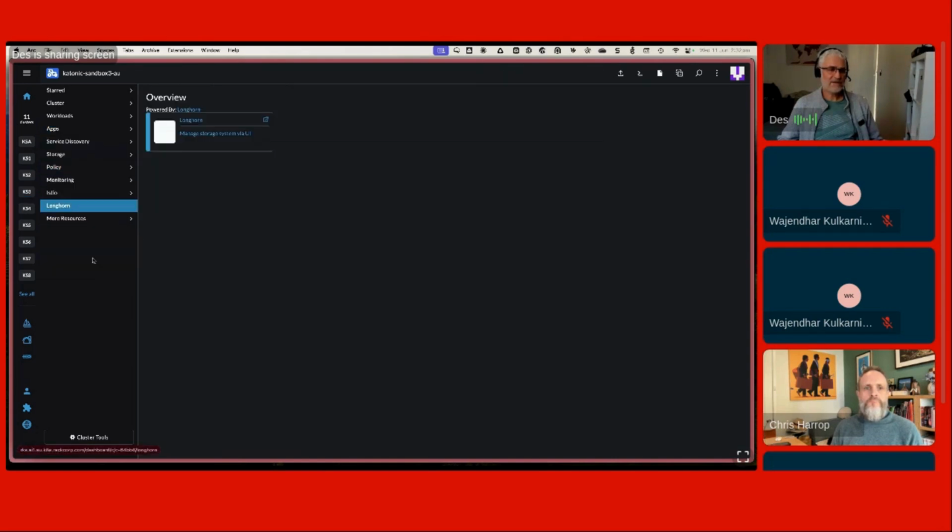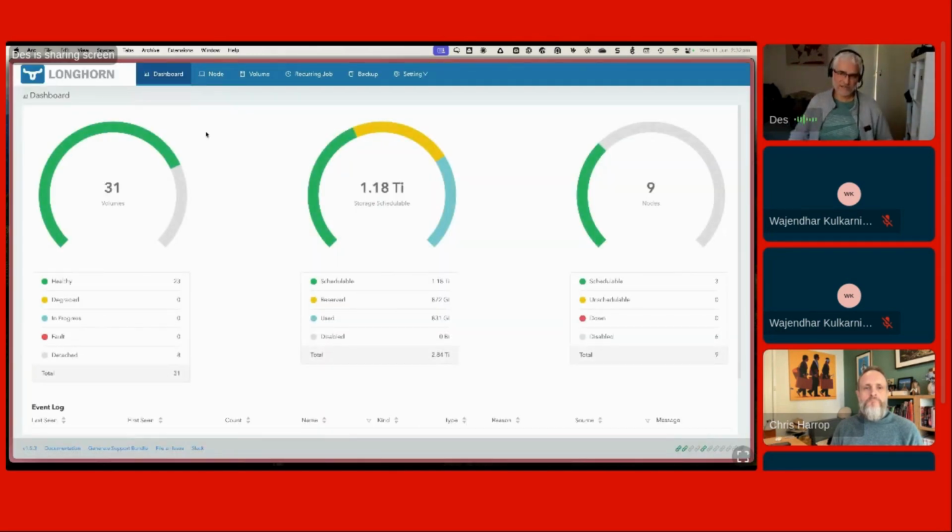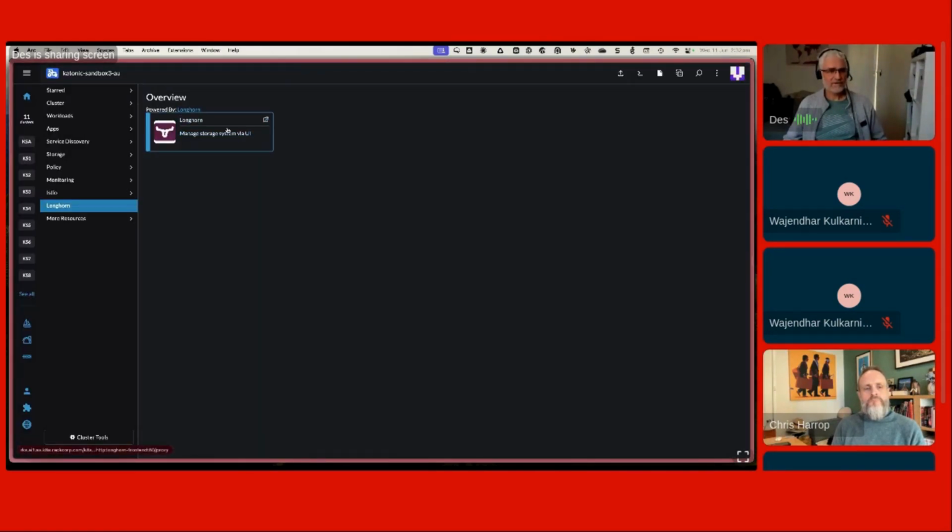So from here as well, we can have a look at, say, the Longhorn storage that's deployed into the cluster, and we can see how many volumes we have and the nodes that are schedulable and how much storage is available. And from this solution, we can also do things like backups that are automated, including shipping the backup off-site as a disaster recovery strategy. So without going too much deeper into it, that's the web user interface.